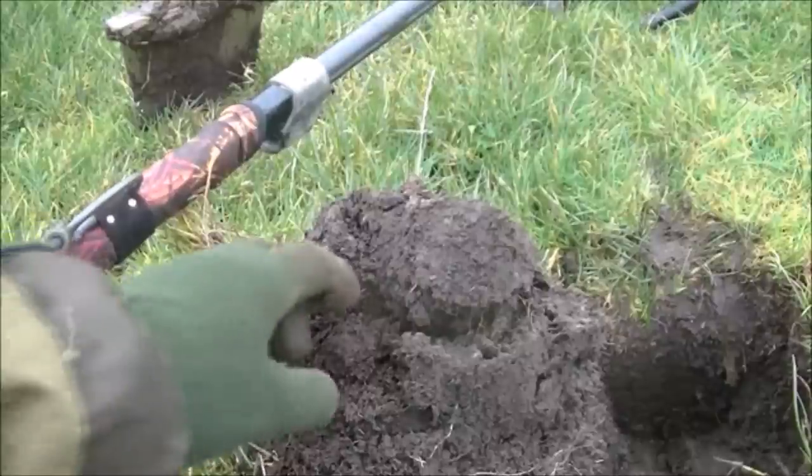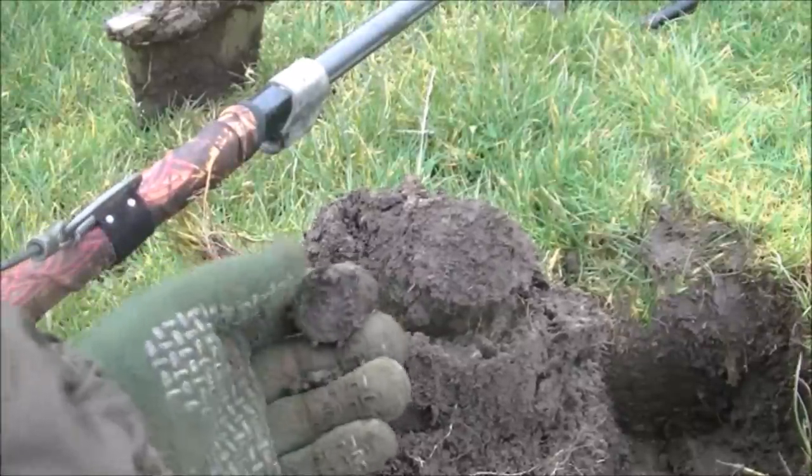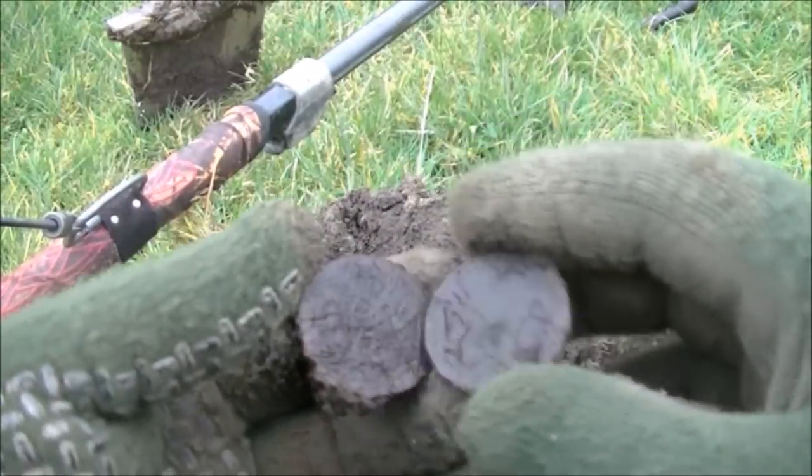You can just make his bust out there. It's not in particularly good condition, as normal. This was an absolutely screaming signal. Got a lot of corrosion around it and must have created a massive halo. Gave a cracking signal, this one.